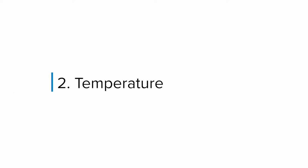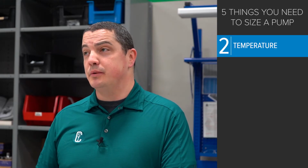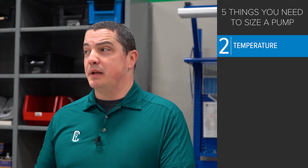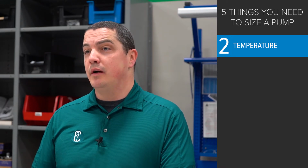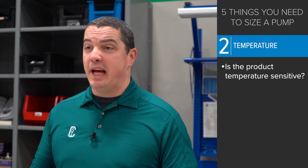So number 2 in my book is temperature. So if we switch from pressure being number 1, we go to temperature being number 2. Temperature plays a lot of different roles. The product itself might be temperature sensitive. You may have a big swing.